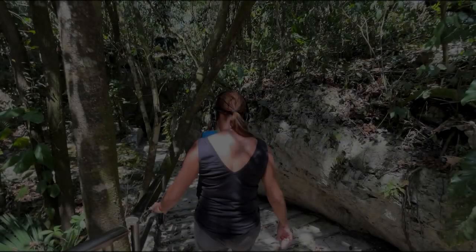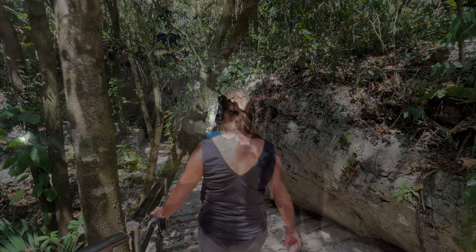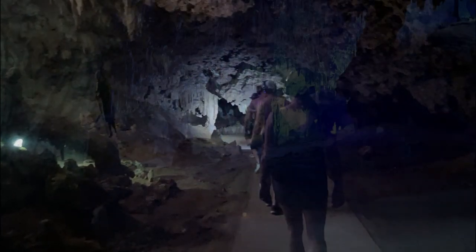First up, the dry cave. You'll walk through the jungle and then down a long set of stairs into the darkness. Some parts of the cave were really dark, and other parts they have lit up with colorful lights.